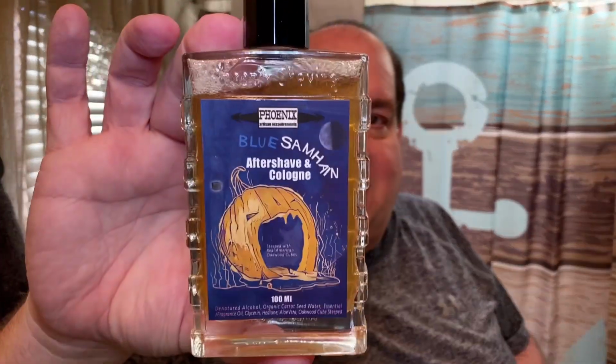All right, here's what's also cool. My good old buddy Josh never disappoints. Of course, he sent me the soap, and of course the razor, and of course the brush. But he also sent the matching aftershave splash. The blue Samhain aftershave splash. Wow. Wow. Wow.